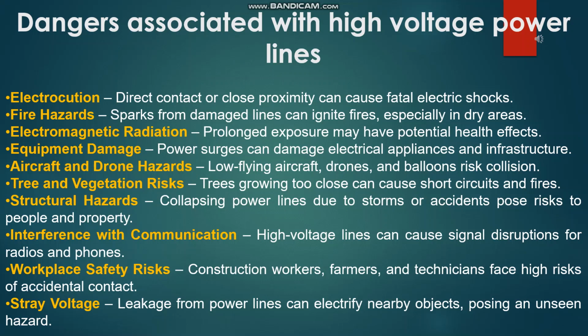Interference with communication. High voltage lines can cause signal disruptions for radios and phones. Workplace safety risks. Construction workers, farmers, and technicians face high risks of accidental contact. Stray voltage. Leakage from power lines can electrify nearby objects, posing an unseen hazard.